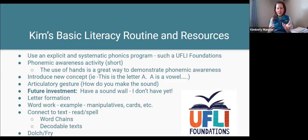So we want to make sure they can really be able to manipulate sounds, and we can do that really easily in the classroom. And you don't even really need to have anything to do that. I'm just going to give you a couple examples. For a phonemic awareness activity, you can do this through alliteration, or you can read different types of stories. But you could even just do some chunking or segmenting of words, and let's just use the word cat. I like to use my fist, and I'll say, let's sound out the word cat, and we'll use our fingers to point to identify the sounds, because we're manipulating sounds in the word cat. Cat.